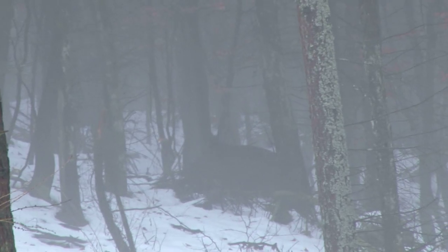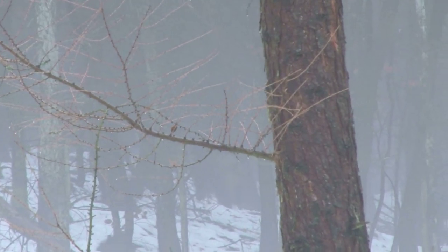Next to show up is my own favourite, the boar. It looks big, but again it's too far out of range. It's just such a buzz though. Next to show up is a fox. I spot him early. He crosses the ride and I whistle to stop him. And he drops.